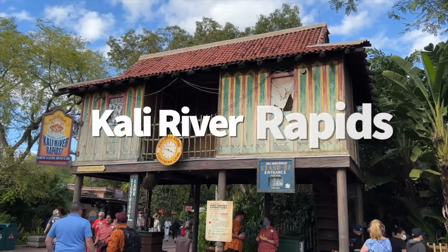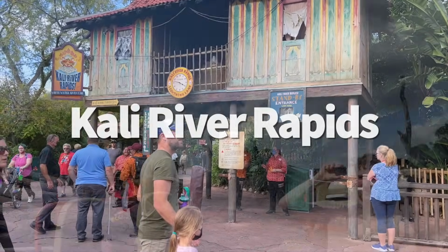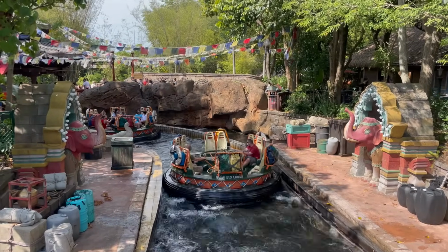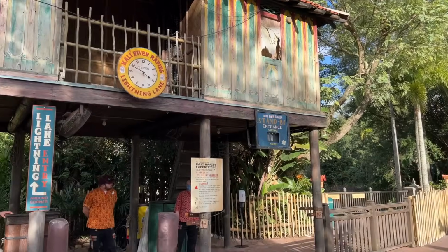We're moving on to Kali River Rapids next. This is a family river raft ride that'll more than likely get you pretty soaked by the end, especially if there are guests outside the ride blasting you with water sprayers for an extra bout of drenching. Although it's tempting to get in line for this one during the hottest time of day, I wouldn't, because that's when the line for Kali is going to be its longest.